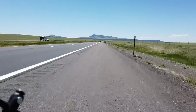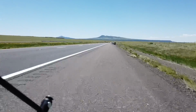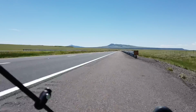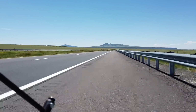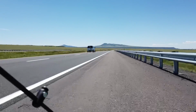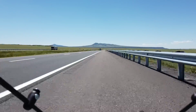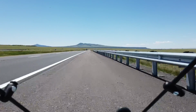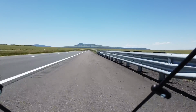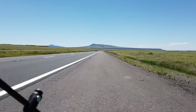This is our shoulder here, and the reason I'm comfortable getting the camera out here is we have cars, but they're very well spread out. Most everybody is moving over. So like this car coming up behind us. See that van there? That van moved over a little bit. So everybody moving over a little bit left and right. Most people on the interstate have actually been very polite.